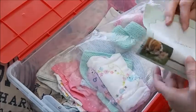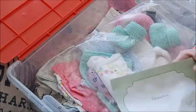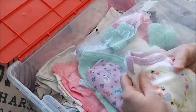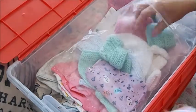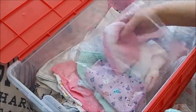So, yeah, the card is in my box, but she sent this beautiful outfit, and these little booties and hats that match.